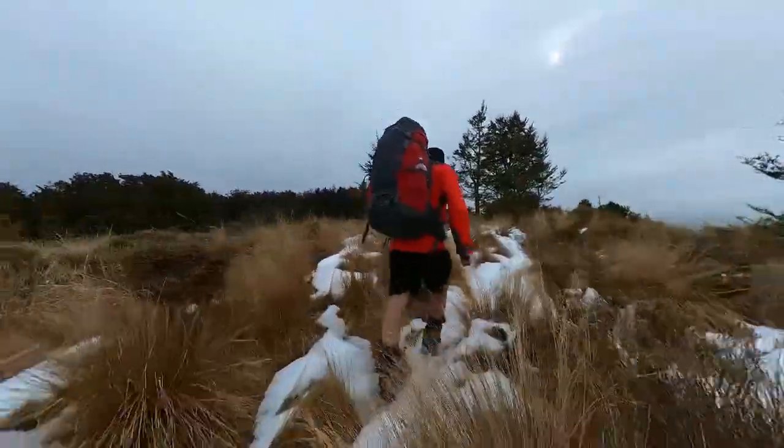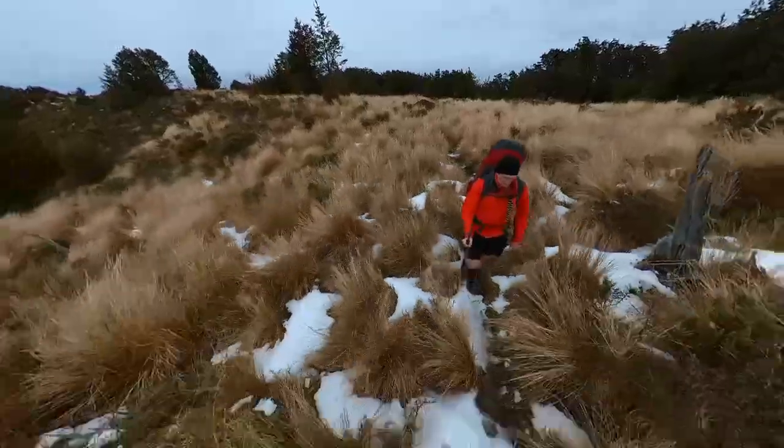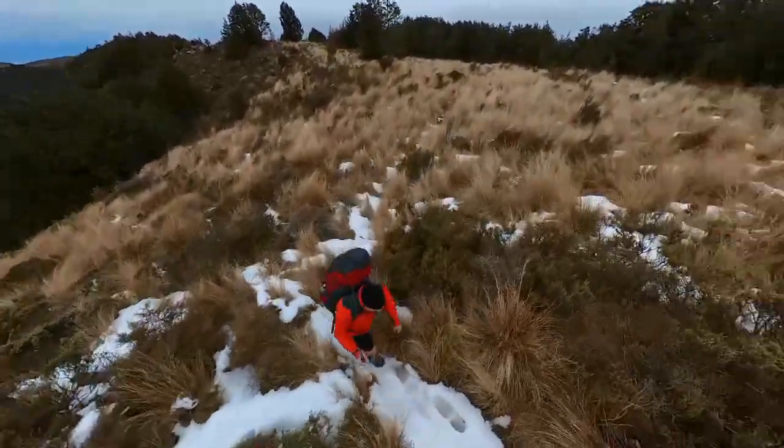The weather's turned a little bit. It's getting a few scattered showers, so hopefully they pass, because I don't really need those once we get out of the bush. So off we go.